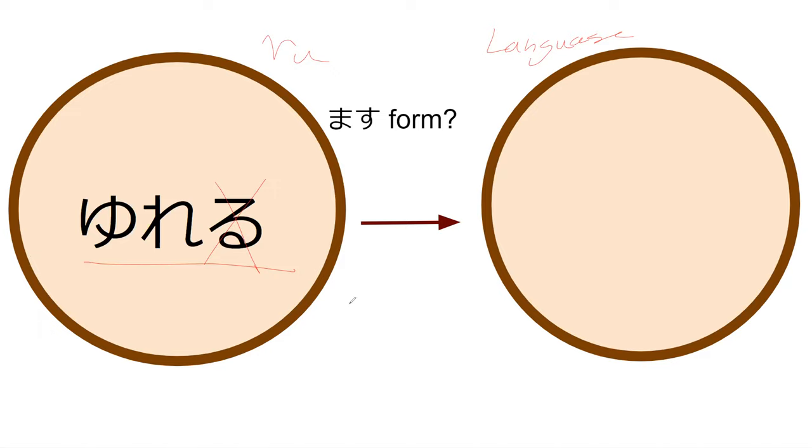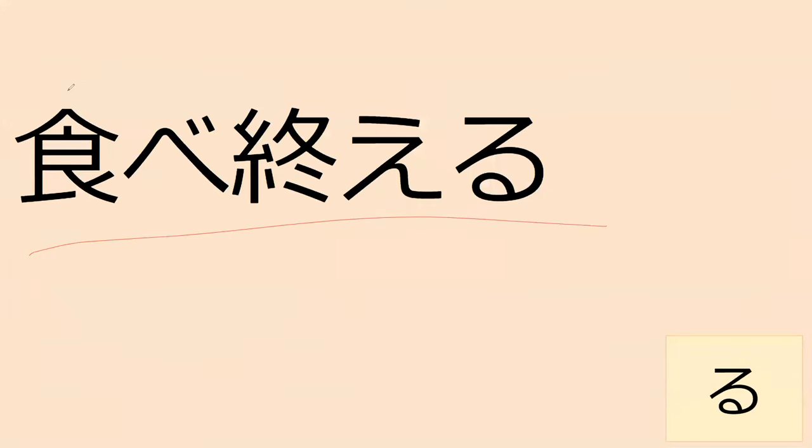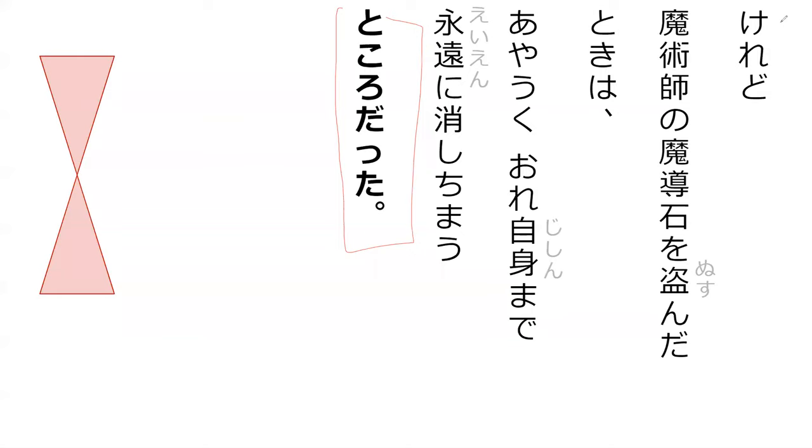Okay. Can you read this word for me? Tabe oeru. Yes. This means to finish eating, and this is a ru verb. Tabe oeru. Okay. Do you know what tokoro datta means? Keredo, majutsushi no madoseki o nusunda toki wa ayaku ore jishin made eien ni keshimao tokoro datta. Tokoro datta. Becoming like that. Yes, come to the point of, on the verge of. Exactly. It's basically right before the completion of the verb. It's a time before the verb happens.